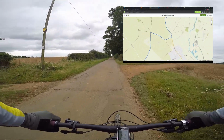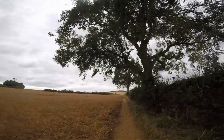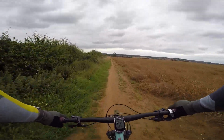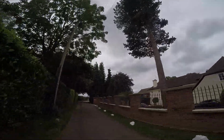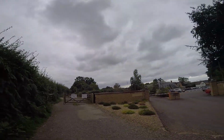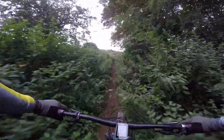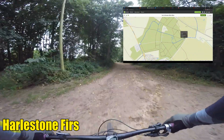Just coming up on 25 miles. My legs are shot. Good lord. It's when you know you've made it, innit? Your house doesn't have a number, it has a name. And a golf course attached to it. So there we go. Welcome to Harleston Firs.